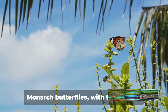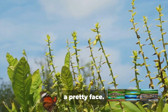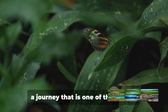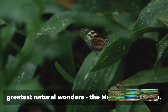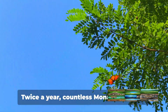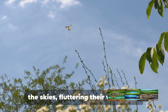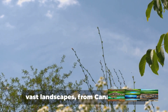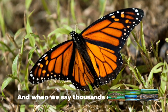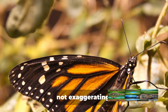Monarch butterflies, with their iconic orange and black wings, are more than just a pretty face. They're ambitious travelers, partaking in a journey that is one of the world's greatest natural wonders: the monarch migration. Twice a year, countless monarchs take to the skies, fluttering their way across vast landscapes, from Canada and the United States all the way down to the warmer climates of central Mexico. And when we say thousands of miles, we're not exaggerating.